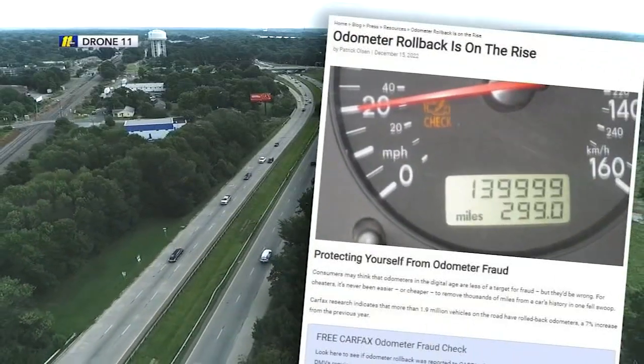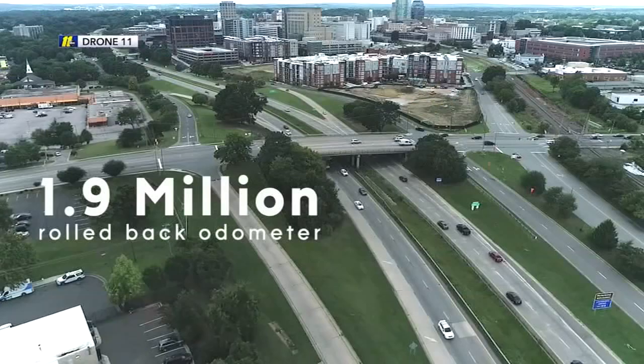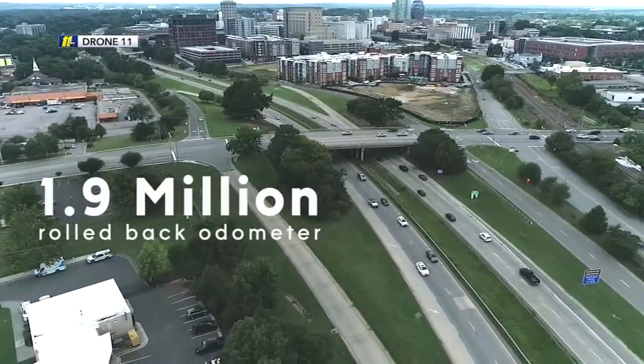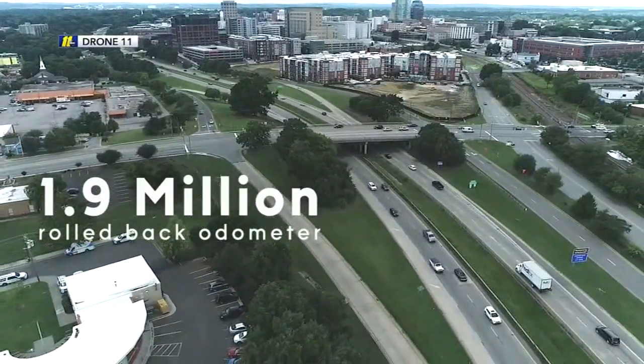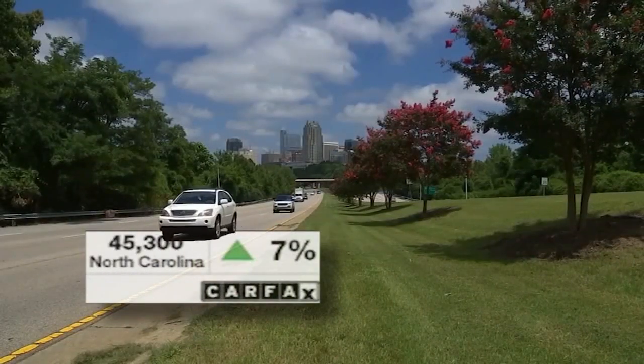The used car market is still very competitive, and finding a car with low miles is very appealing. That's why it's key to be on the lookout for what's known as a rolled back odometer. New research from Carfax shows odometer fraud is up 7% in the last year, as there are 1.9 million cars on the road with rolled back odometers, 45,000 of those here in North Carolina.